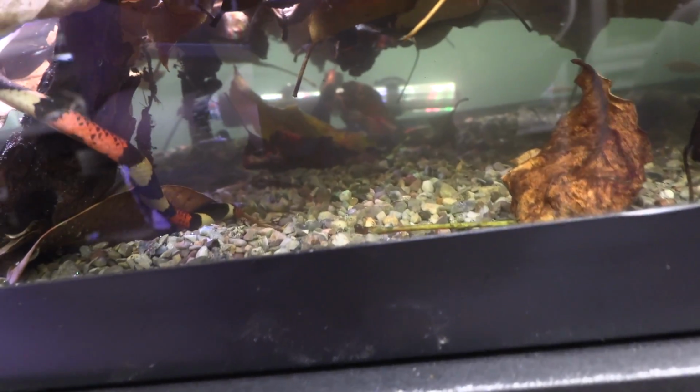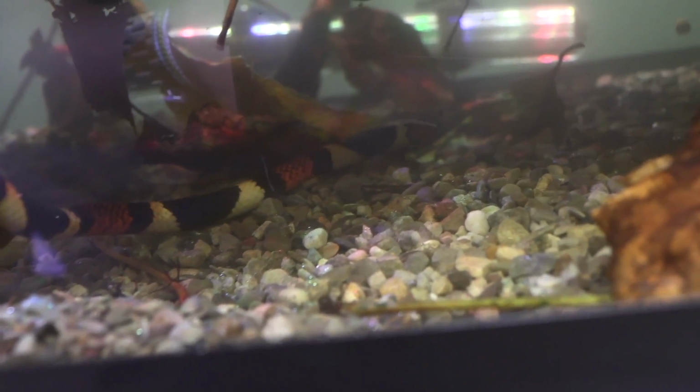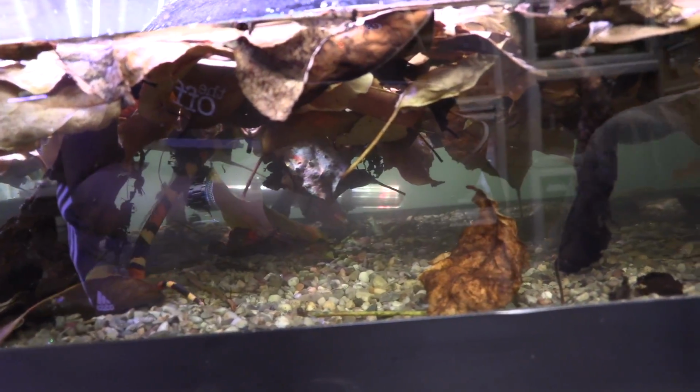He can bury himself underneath the gravel. Later on, these leaves will sink, creating more space to hide under. He has little fish he can hunt. We'll add amphibians to his diet. This is an awesome setup. Look at that. Like he's back home in the Amazon.